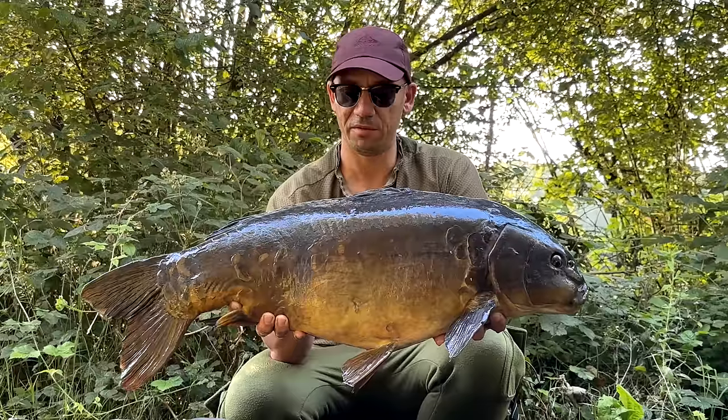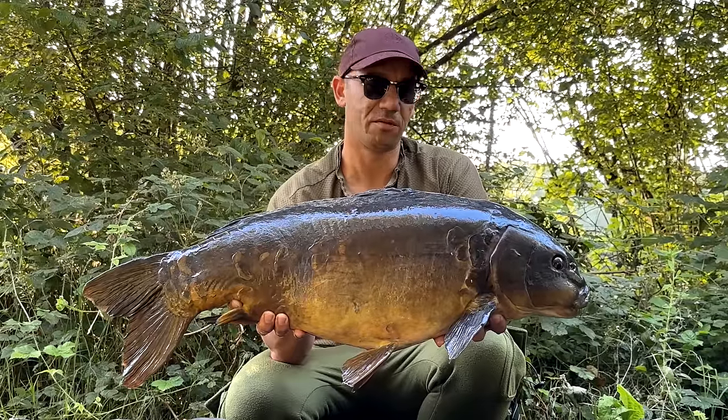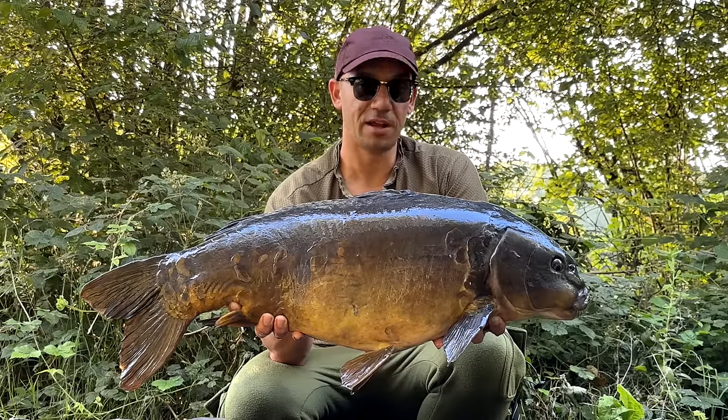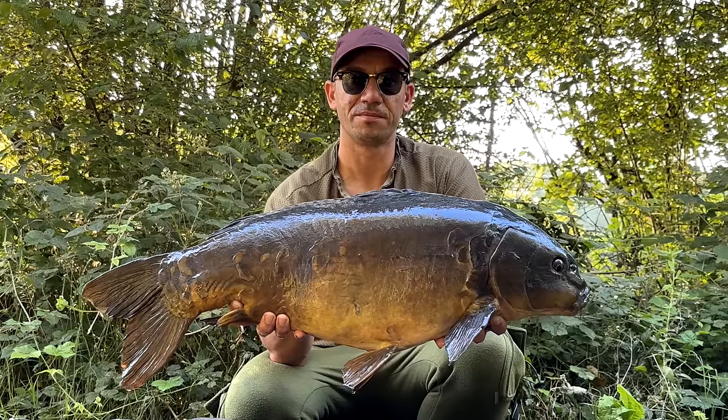As you said, lovely fish in my hand. Taking a few shots of it now. Got to treat its mouth with a little bit of mouth damage and then slip it back. A few other lads down as well. Hopefully I get amongst them and yeah, be back to you soon.